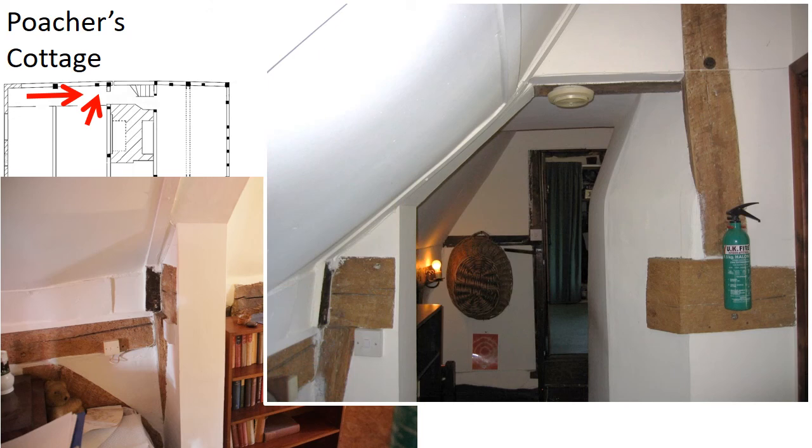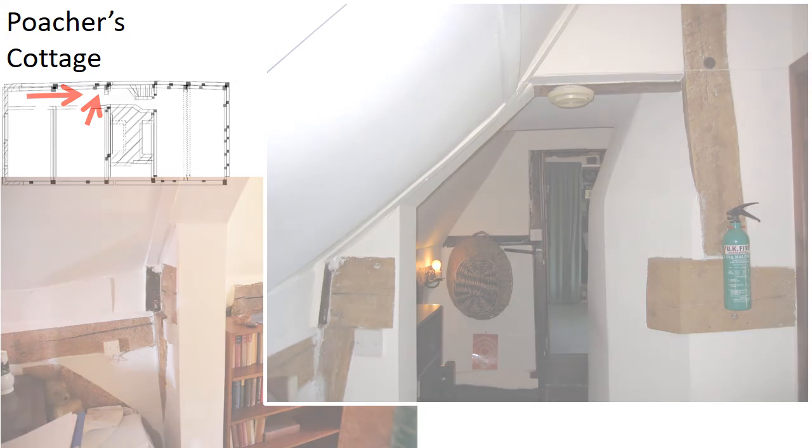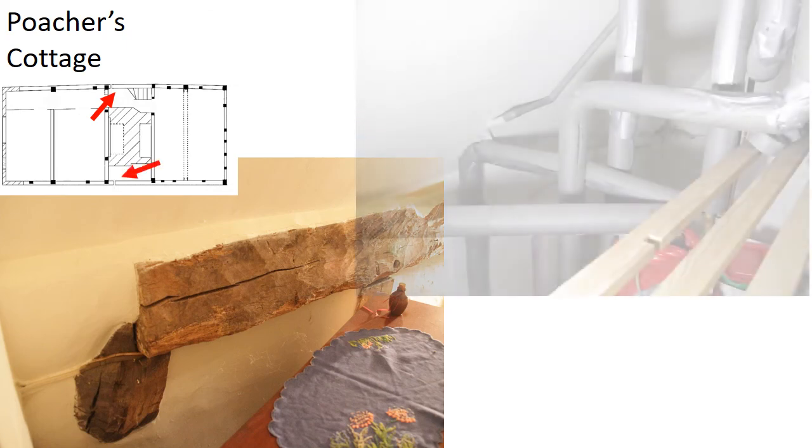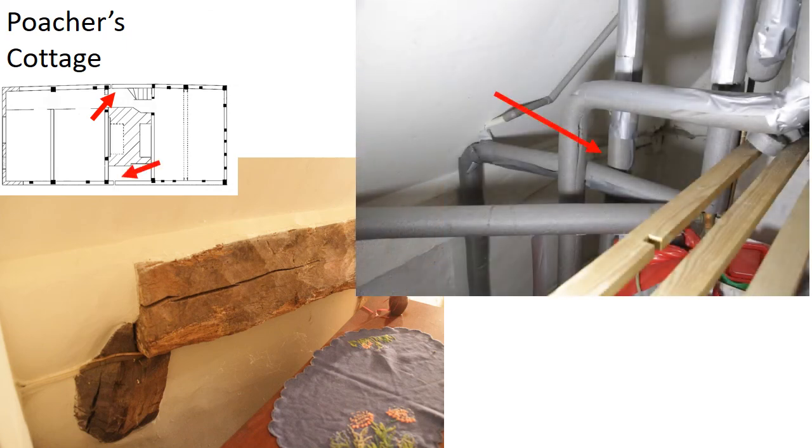This access through between the two halves was created in 1959, including the severing of the tie beam as part of the reunification of the two units. This photo emphasises the axe shaping of the wall plate and highlights the break between the two plates. On the opposite side of the house, the same break of the wall plates occurs, as well as the difference in height.